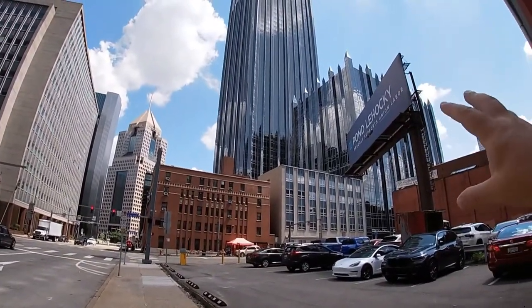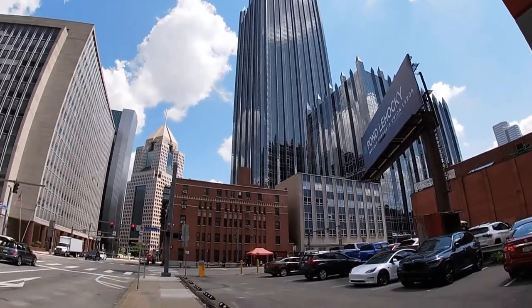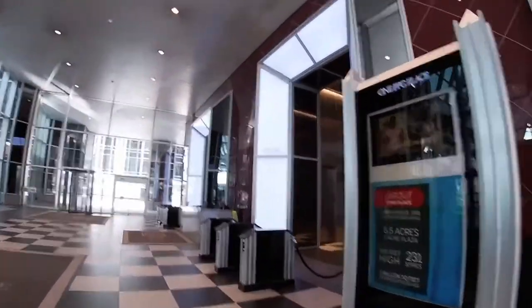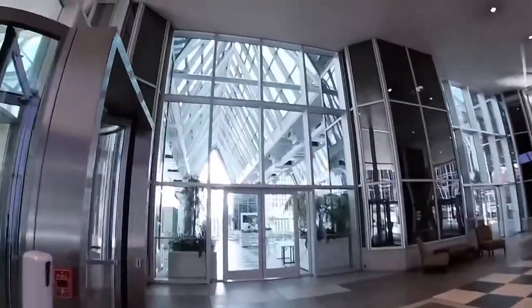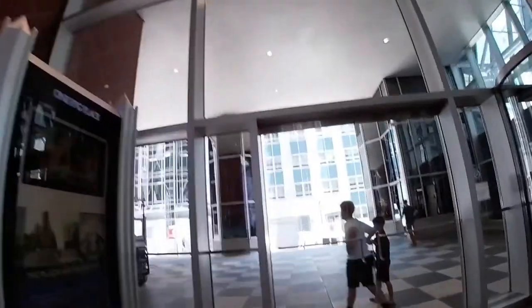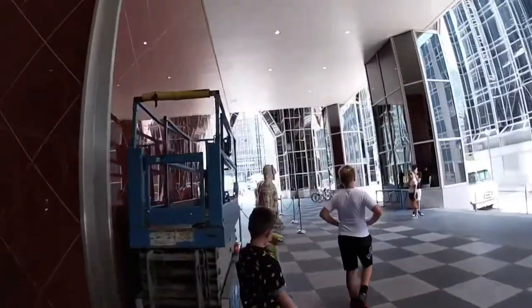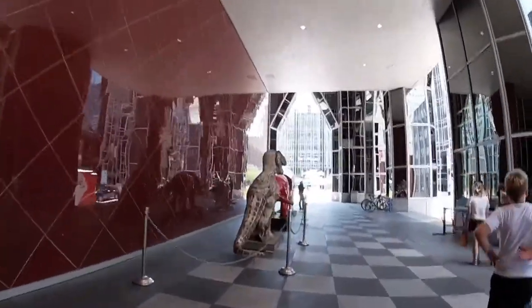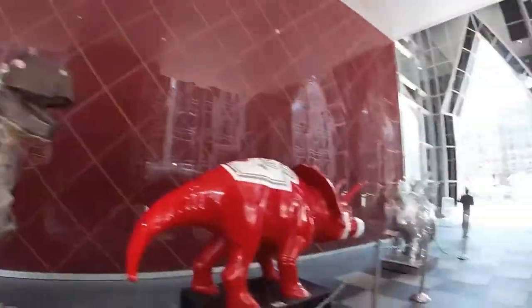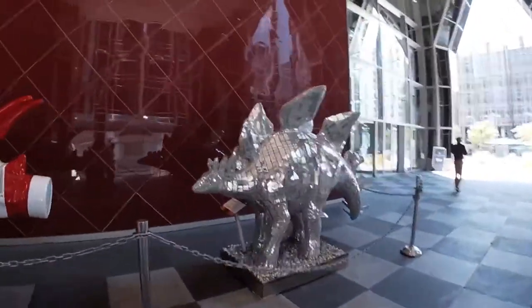This building is made entirely of glass. Pretty sick. See if we can go inside. Oh, it's nice in here. All right, let's go out there. Some cool dinosaurs. We got T-Rex in the house. Triceratops. And this is mom's favorite dinosaur.